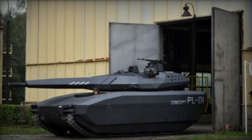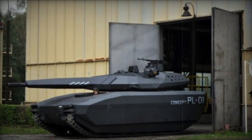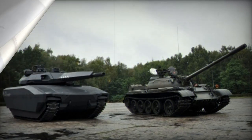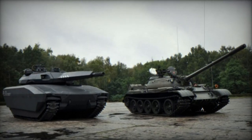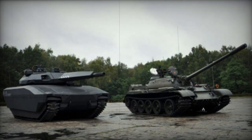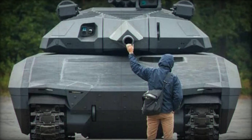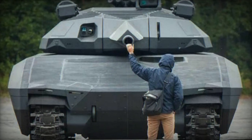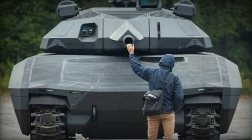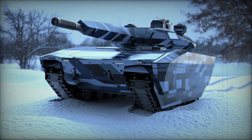A coaxial 7.62mm machine gun and a remotely controlled weapon station, equipped with another 7.62mm machine gun or alternatively a 12.7mm heavy machine gun or 40mm automatic grenade launcher, were incorporated. The tank's advanced fire control system included a hunter-killer capability, complemented by a battlefield management system.